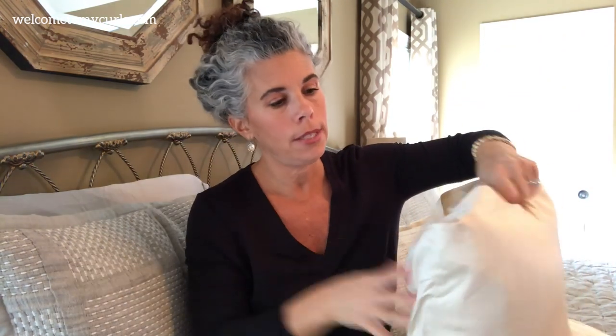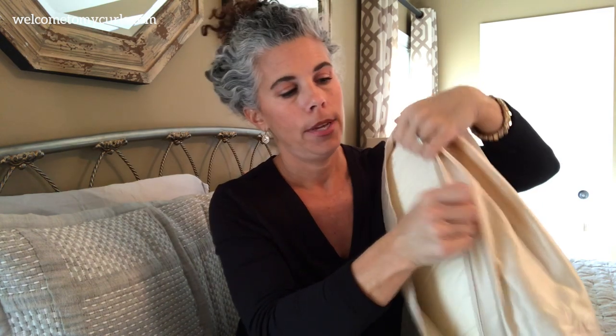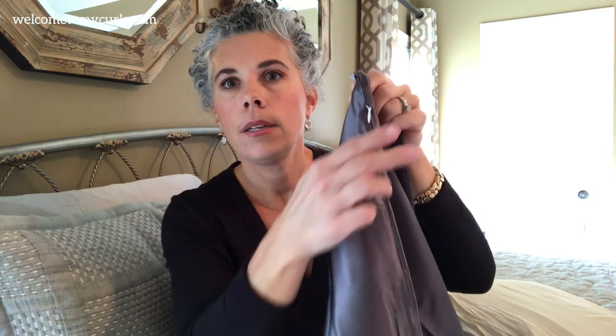Something I know that they have changed, or at least in the sample they sent me, the pillowcases have a flap that you put around the end of your pillow so that your pillow doesn't pop out. And on the one that they sent me to review, there is no flap. It is a zipper. I was fine with the flap because it's a deep flap, but this zipper, y'all. Yeah, this zipper is gonna be nice.